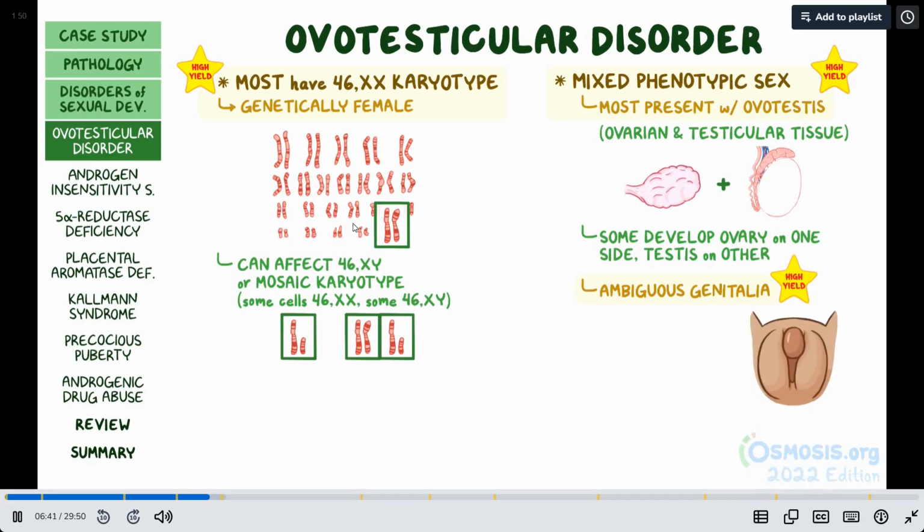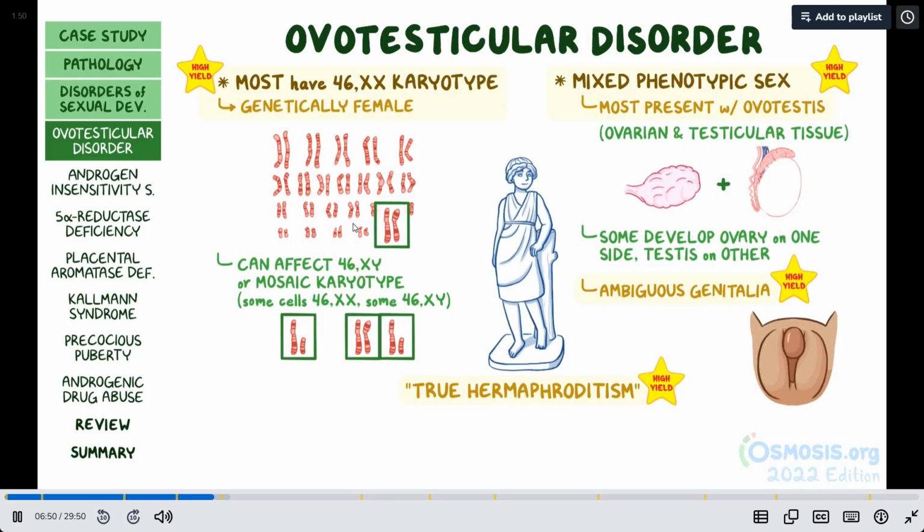Previously, ovotesticular disorder was called true hermaphroditism, after the Greek god Hermaphroditus, who was united with the nymph who fell in love with him into a single body with both masculine and feminine characteristics. Nowadays, this term is no longer used.